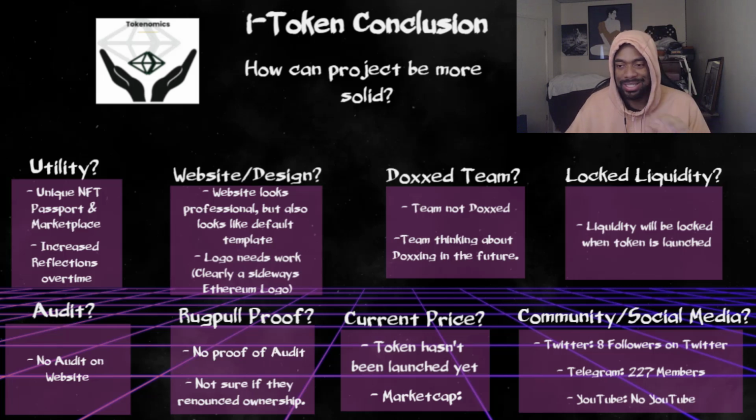So last but not least, this is my personal iToken conclusion. This is where I go over everything as far as what I feel can be worked on, some things that you have to be careful about if you do plan on investing, and how, personally, I feel the project can be more solid and trusted. All right. So first off, as far as the utility, they have the unique NFT passport and marketplace. They also plan on increasing people's reflections over time. Like I said before, I feel like that's pretty cool.